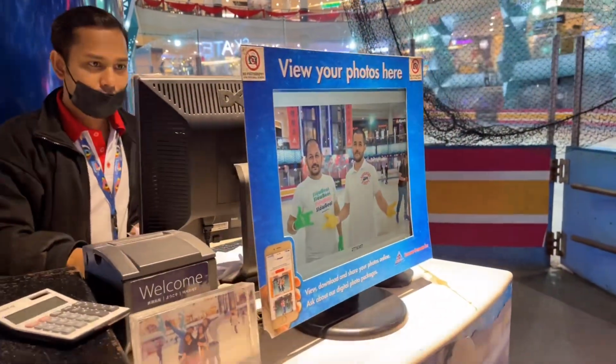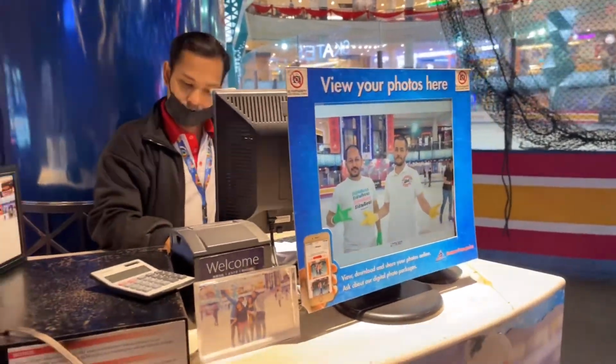So guys, it was a nice experience of ice skating. It was my first time in my life. Not first time, second time. Thank you. Thank you so much. We just took our pictures and now we are getting a print of this.